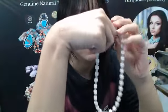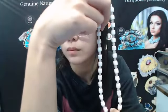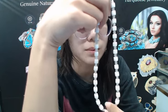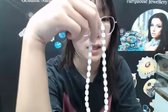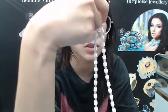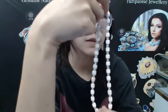It's about 18 inches long. You can find the main gemstone beads of this necklace are pink conch shell, and the shapes of them are different, including drum shapes and some pendants in the middle of this necklace. This kind of necklace is a summer jewelry because it's made of pink conch shell. You can buy this necklace for your girlfriend as a gift.